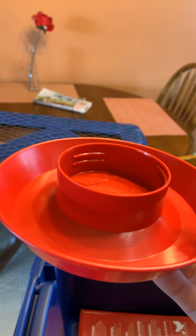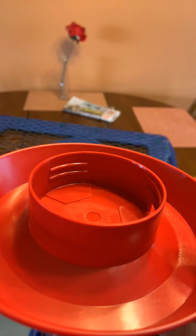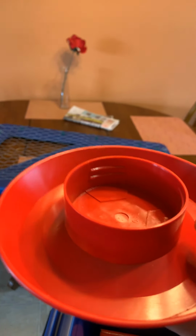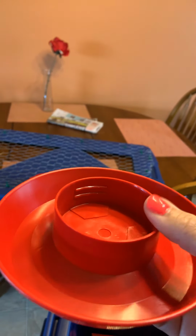I then went ahead to be prepared and ordered the next size up. So when the chicks are a little bit larger, a few weeks old, they will be able to get water from this. And again, it fits a mason jar.